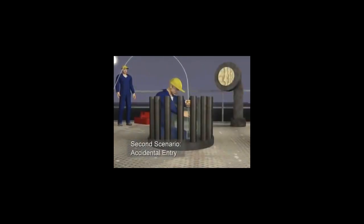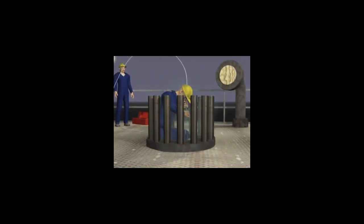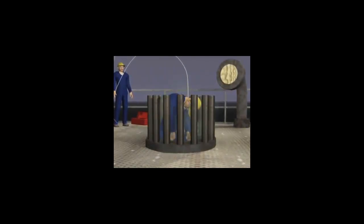In the second scenario, the worker on the ledge leaned over the opening, trying to get closer to the tape. At that point, he either accidentally slipped into the reactor, or he breathed in the oxygen-deficient atmosphere just above the opening, lost consciousness, and slid in.